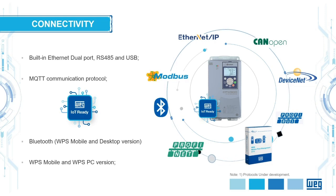Another nice improvement with the CFW900 is the Bluetooth communication that allows operation with the WPS, which is a WEG software used to control the variable speed drive and to make the parameter settings. Let me talk more about this one.